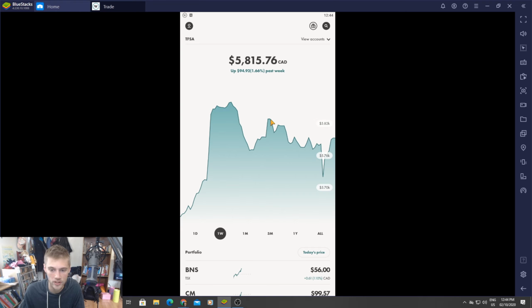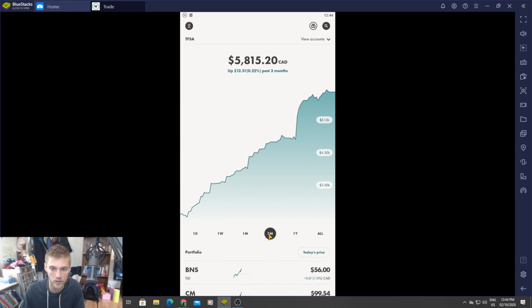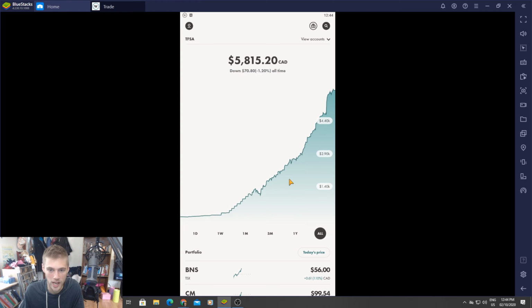We got a couple dips here and there, as you can see, but overall we're still kind of going towards that upward trend. And in the past month, we are down about -2%, which is about $131. So still down overall. And then over the past 3 months, we are kind of more or less even. So it's going down and up quite a bit. And then overall, if we go all time on the dividend portfolio, we are still down about -1.2%, which is about $70. So it's still down a little bit, but stocks have been kind of recovering quite well. But you know, it's kind of just been going up and down, as you guys have noticed over the past little while.